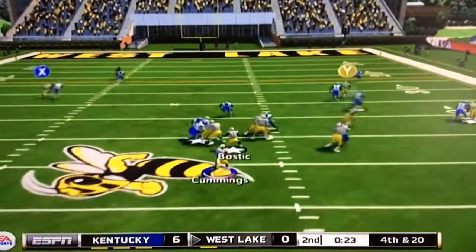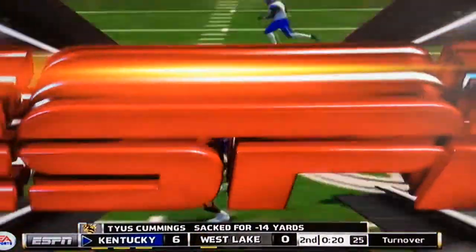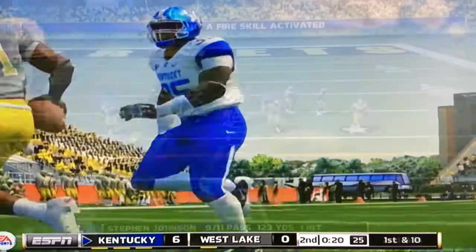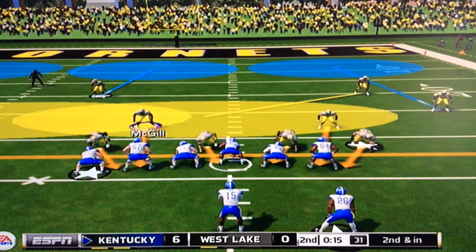Tyus Cummings fake handoff for Bostic. Cummings scrambling. He's going to be sacked, and Kentucky's going to be past the 50-yard line, as that call did not work one bit. I think if Westlake knew Kentucky would be starting at the Westlake 43, I think the Hornets would have just punted it.